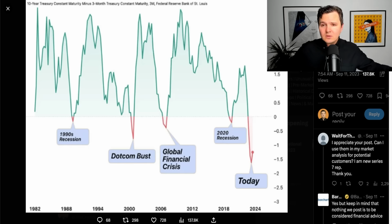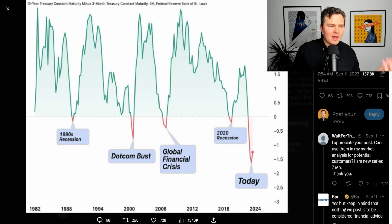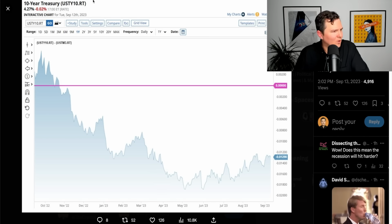Now, does that mean we're living in a time where things have just changed? Yeah, this indicator's flashing. Yeah, historically it does mean that. However, now we have banks printing all this money. Now we've changed the definition of a recession, et cetera, et cetera, et cetera. Maybe none of this stuff matters as much as it used to. Maybe. I got more thoughts on that in a moment.